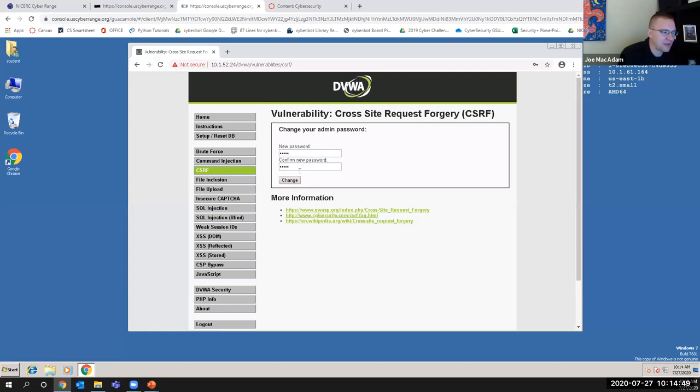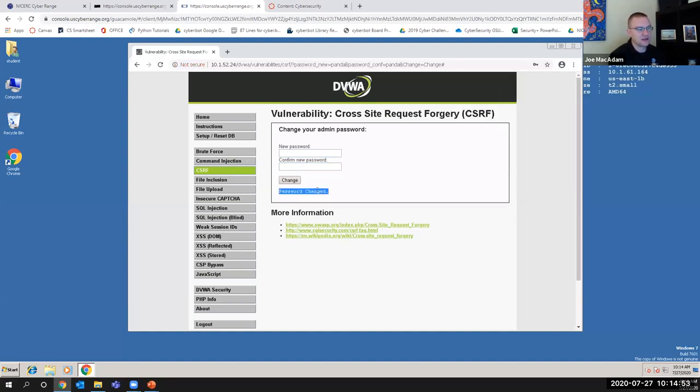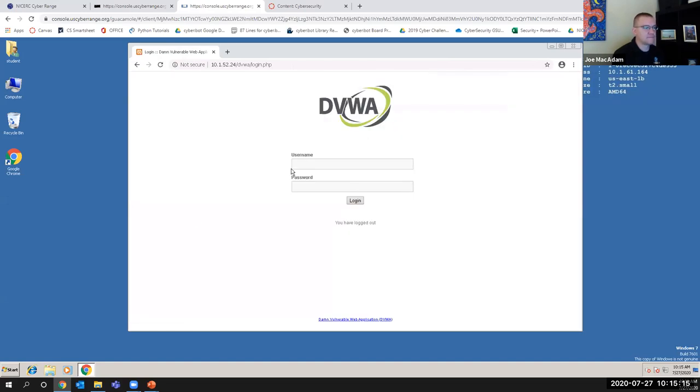So I set panda. I'm going to click change here. And notice it says that my password has been changed. We've done this how many times in our life, for our email or just anything, where we've changed our password. This is nothing new to you. What I want to prove to you here is if we go to log out, we should be able to log back in, and we're going to see that password doesn't work. Okay, so I'm going to click log out.